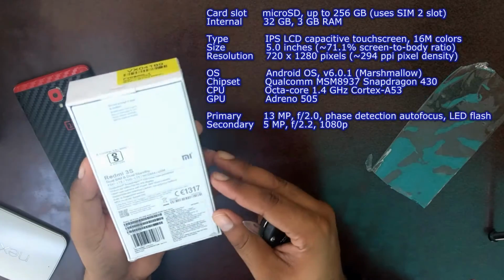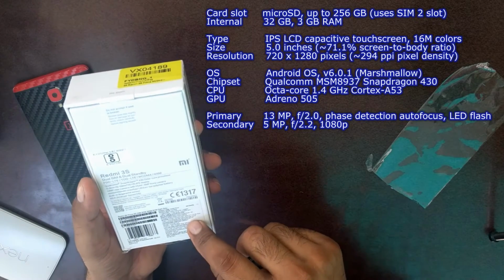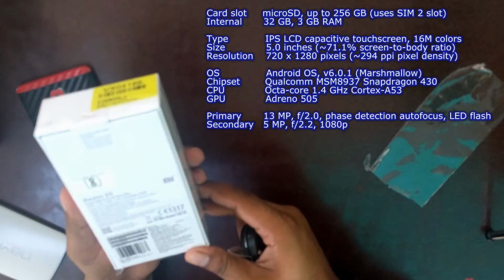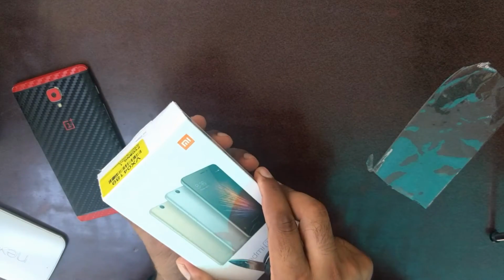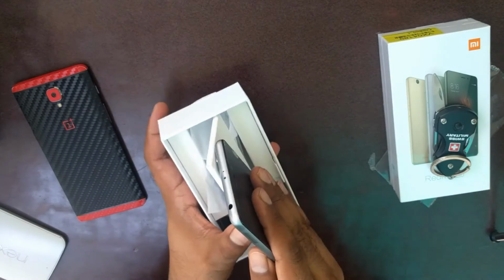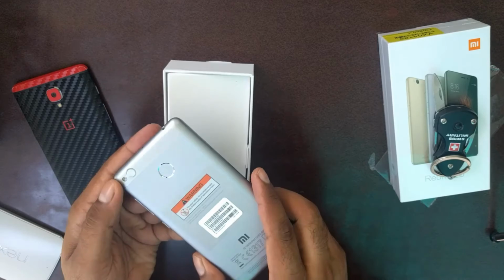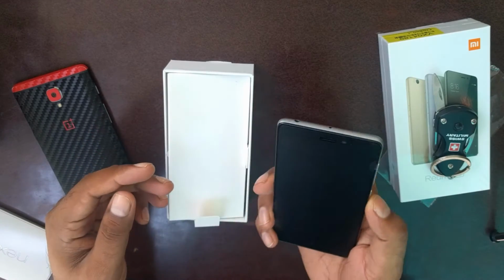So it's a Snapdragon 434, 32GB internal, 3GB of RAM, pretty impressive, 149 grams in weight, HD display, fingerprint sensor, MIUI based Android OS, 5MP front, 13MP back camera. I'm not too much interested in the camera and all, but what bothers me is why this phone is so much popular. So I bought this gray color, looks to me silver, but even though it is gray, it's so sleek and looks good.